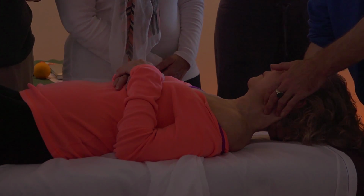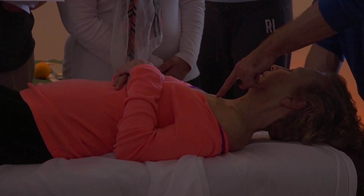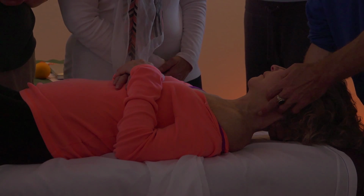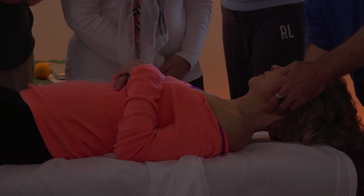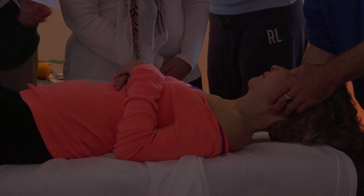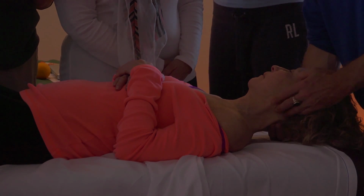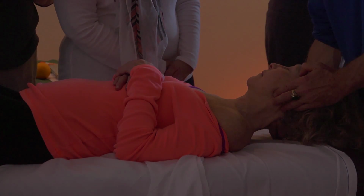Notice that many of these points have the word heaven in. So far we've had Tiantu, and then we've had Tianchuang, and now we have Tianrong, small intestine 17. And now the fifth of the window of heaven points in this sequence, Wu Ci Mai, is triple burner 17. Now, excuse me, triple burner 16.